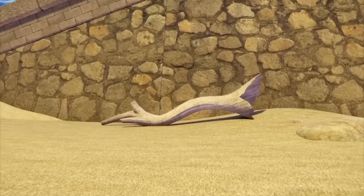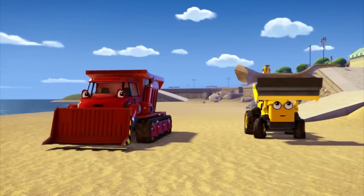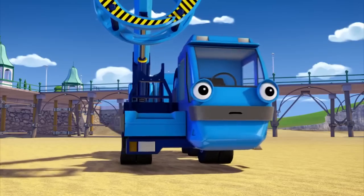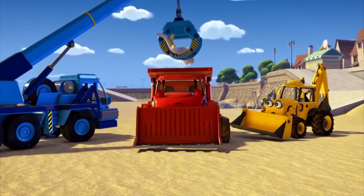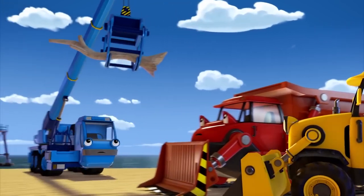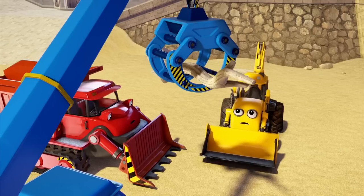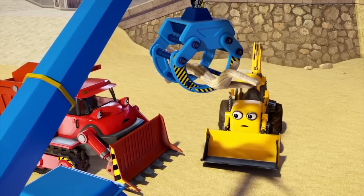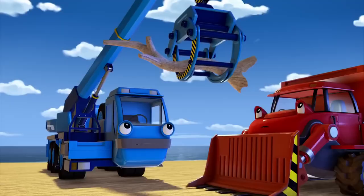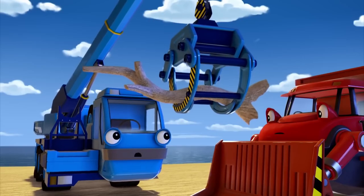Great! More trash! No, Scoop! That's much too interesting to throw away! Look at that lovely curly shape. It's almost like the tail of a mermaid. It's just useless driftwood. You can't do anything useful with it. I bet I can do something with it, but I'm not sure what just yet.